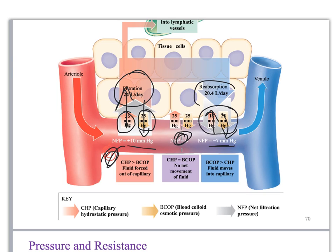Now you want to notice the difference. Here we have 20.4 and here we have 24. So that's 4 liters a day that we're losing. Well, our old friend, the lymphatic system, picks that up and returns it to the circulatory system.